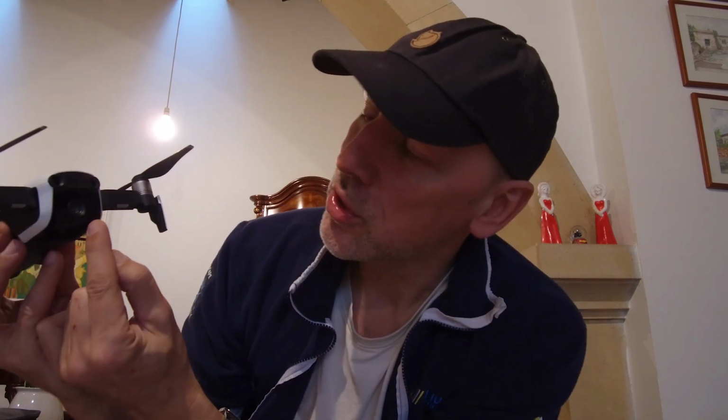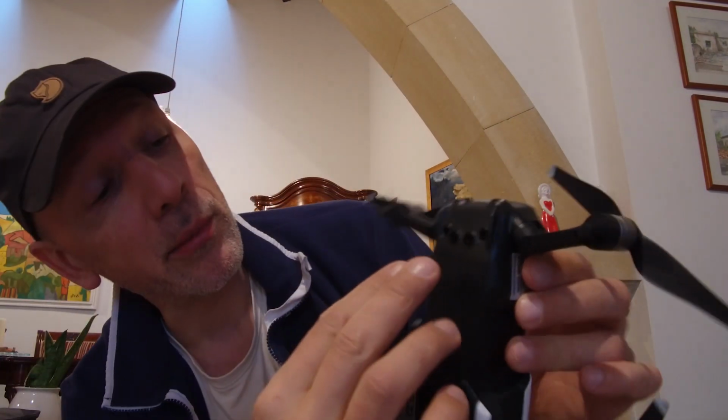And of course, I'm very anxious to see how the footage is, because this camera is so much smaller than that from the Phantom Pro. So I guess the quality would be less, but I was pretty impressed by the quality from the Spark. So it might be really good actually. It also has sensors on the front, sensors on the back, and sensors at the bottom.